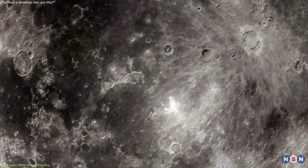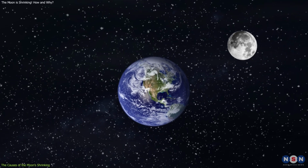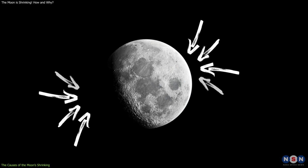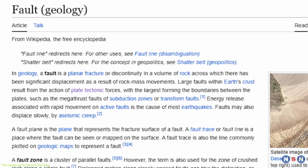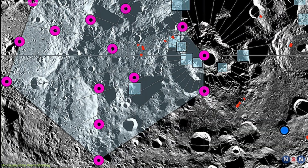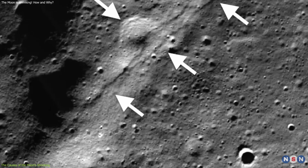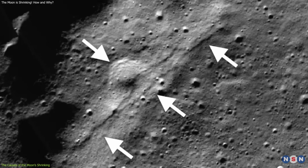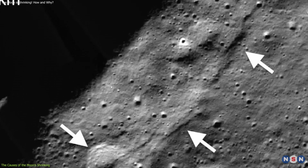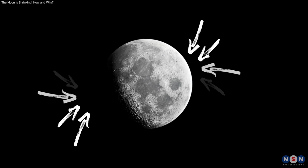The combination of these two factors, the cooling of the moon's interior and the tidal forces from Earth, results in global contraction and fault formation on the moon. A fault is a fracture or a crack in the rock where movement occurs. These faults are mostly thrust faults, where one block of rock is pushed up and over another block. They can be seen as scarps or cliffs on the lunar surface, some of which are tens of kilometers long and hundreds of meters high. They are evidence of the moon's shrinking and the deformation of its crust.